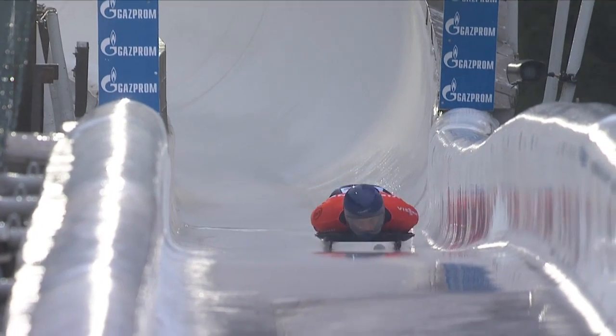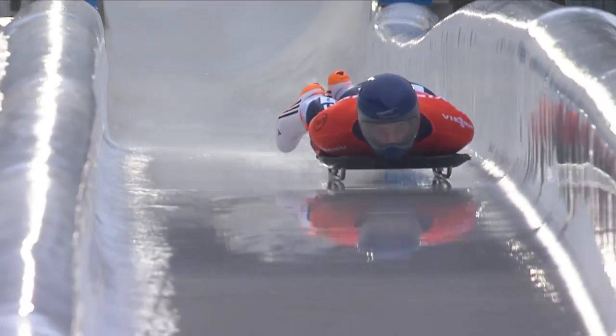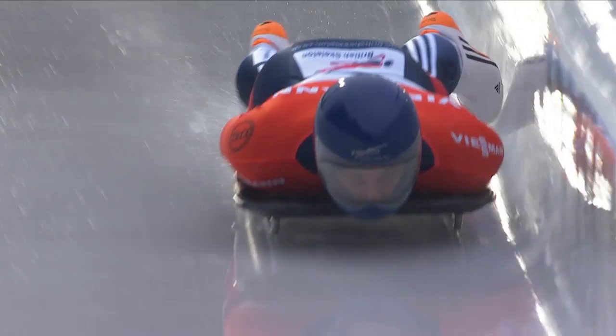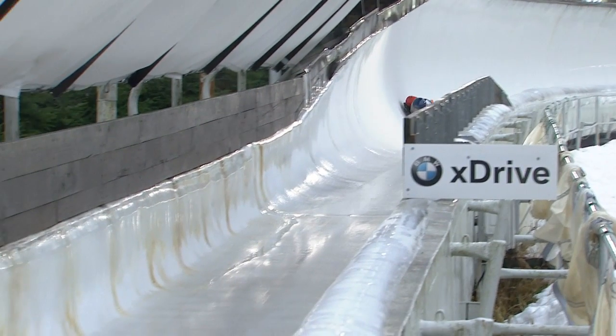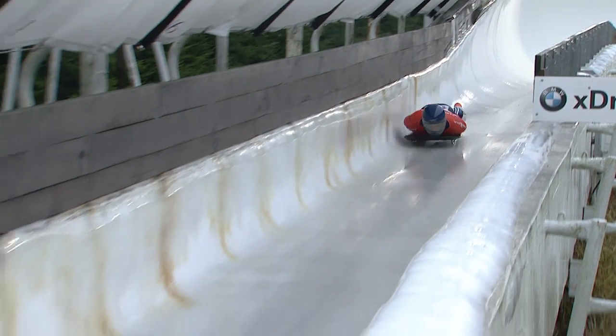Well, with the best start time, that's one thing. His exit of Kreisel, going through Kreisel, was great. He's on the wrong side of the straightaway there. You saw him trying to toe tap his way through, and then that caused him to be late on the next curve.